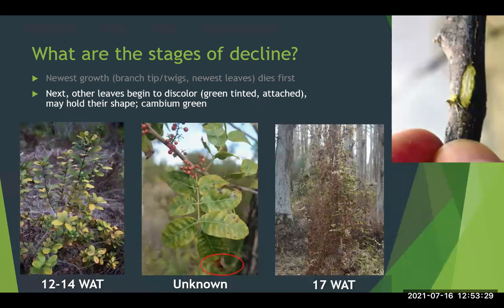The next stage after the initial misshapening of leaves and a little bit of browning is that we get a whole lot of discoloration. And we also get, for woody plants, the cambium is going to still remain green, but the exterior parts of the plant are going to show their effects.